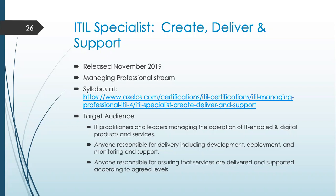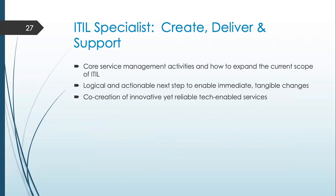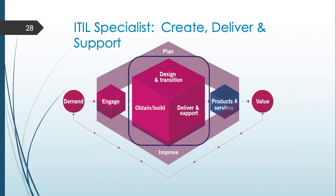So this is more for your operations individuals and those involved with service level agreements, either developing or maintaining or operating against those agreements. This could be considered the core service management activities and how to expand the current scope of ITIL. This is the logical, actionable next step to enable immediate, tangible changes. This also focuses on the co-creation of innovative yet reliable technology-enabled services. This is what some people consider the engine room of service management. So this is your daily operations. This is your designing, your transitioning, your obtaining and building, and your delivery and support.